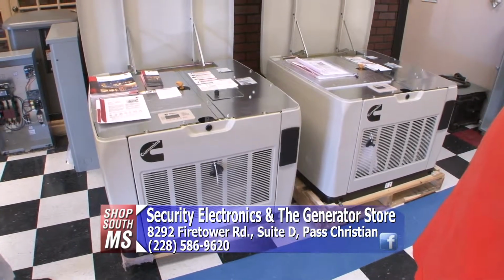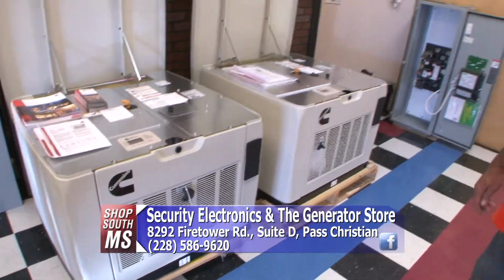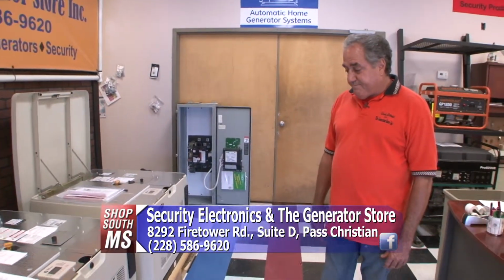It depends on what warranties are being offered month to month by the different manufacturers. A lot of the time that helps to make the sale on what generator a customer is going to buy. If they're able to buy a longer term warranty, it does make a difference to the customer.